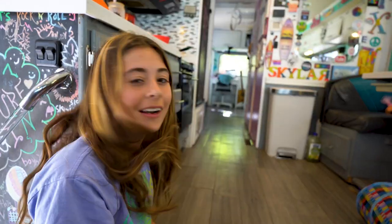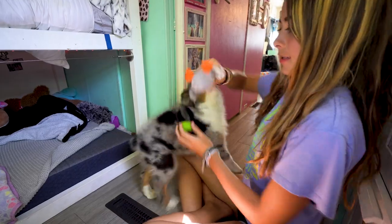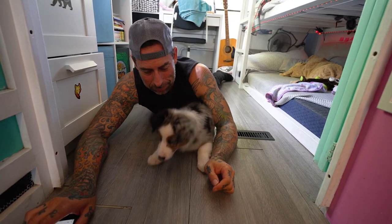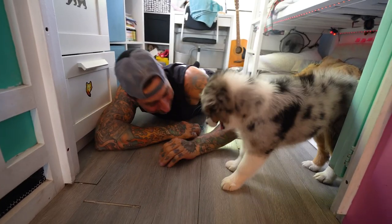Go get it. Let's go see where her hideout is. For some reason, she's taken over Ryder's bed. What are you doing? Having a puppy is very playful, and it's something really new for us. We haven't had a dog for a long time.